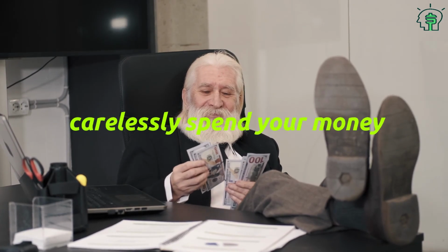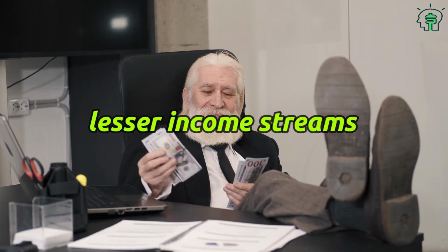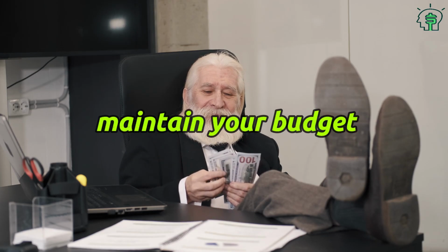You might feel tempted to carelessly spend your money, but remember you have fewer income streams now, so maintain your budget, especially if you want to retire early in your life. This would help you be flexible in numerous situations, whether there are emergencies or not. The money you save will be your biggest ally.